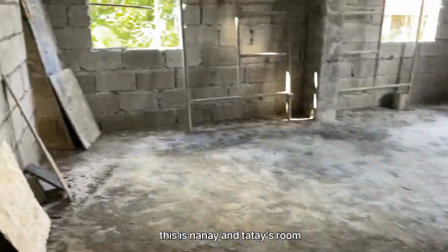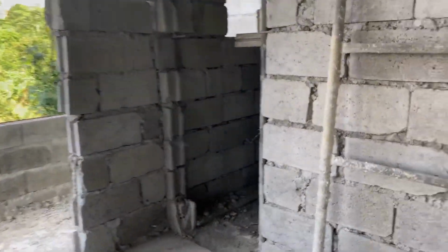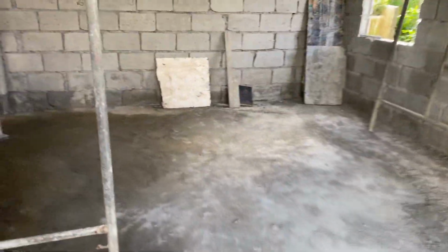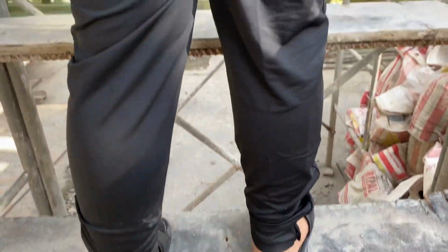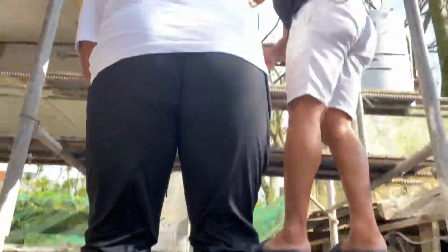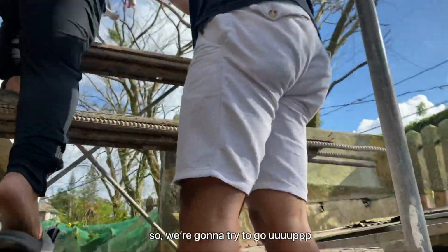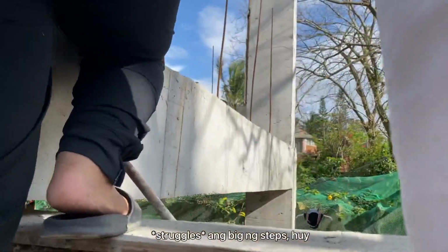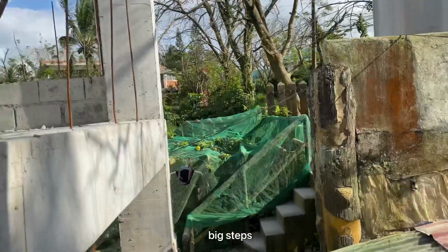Yay! This is Nanay and Daddy's room. This is their CR. And then this is their terrace. Wow, malaki na terrace. This is the hagdan. There's Polar and Dad and Marcus. So we're gonna try to go up. Wait. Ang big ng steps. Hoy. Oh my gosh! Big steps!